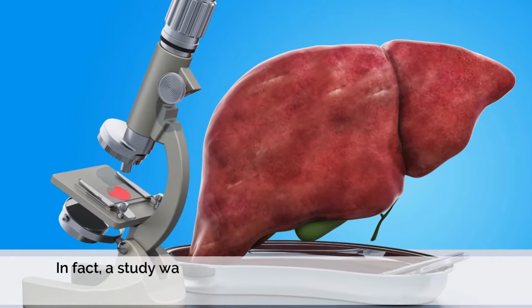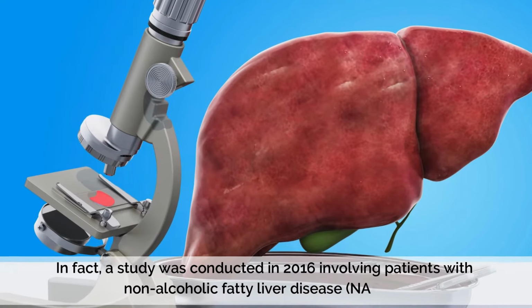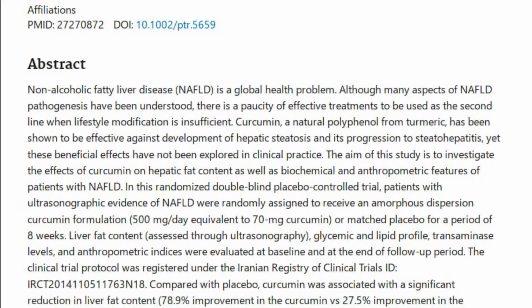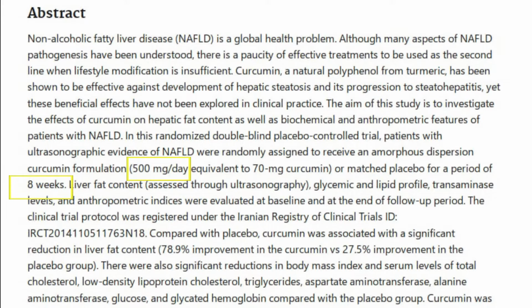In fact, a study was conducted in 2016 involving patients with non-alcoholic fatty liver disease. Participants were given either 500 milligrams of curcumin supplements or a matched placebo every day for 8 weeks. By the end of the study, experts observed that the curcumin group's liver fat content was reduced by up to 78.9%, compared to a 27.5% improvement in the placebo group.